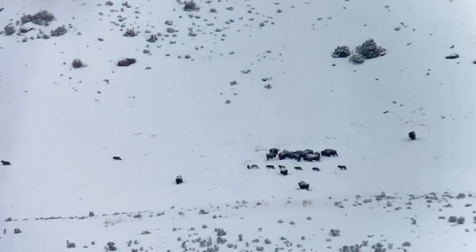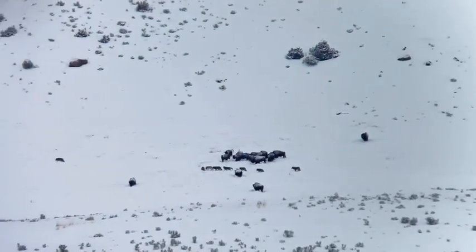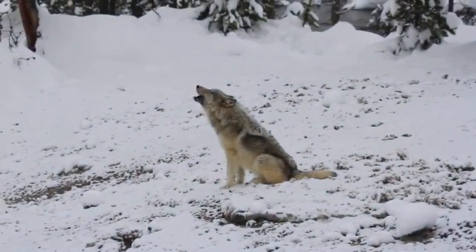Now, Limpy was born in 2000 into the Druid Peak Pack, and that pack still holds the record for the largest pack ever to exist within Yellowstone National Park since the reintroduction. At their height in 2001, they actually had 37 wolves, and Limpy was part of the pack at that time.